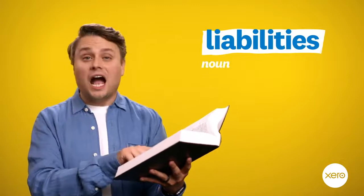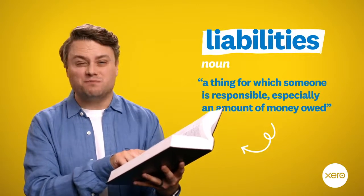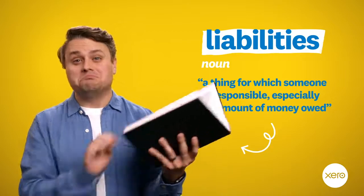And the final monthly check, liabilities. This means, and I quote, a thing for which someone is responsible, especially an amount of money owed. In real life, it means staying on top of what you owe across things like loans, bills, and taxes.